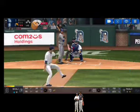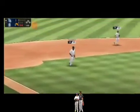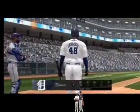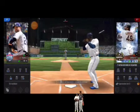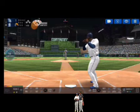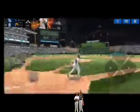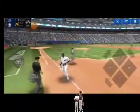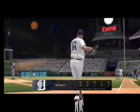Here's the windup and the pitch. Right into his glove for an out. And that is going to end the inning. The batter's stepping up to the plate. Here's the windup and the pitch. Throw to first. Runner on first. He's standing back in the batter's box.